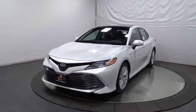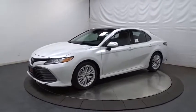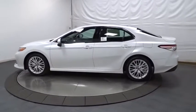2018 Toyota Camry. The Toyota Camry is an affordable mid-size car. Reliable and great, a comfortable commuter car. This vehicle has less than 100 miles. Here are some of this vehicle's great options.